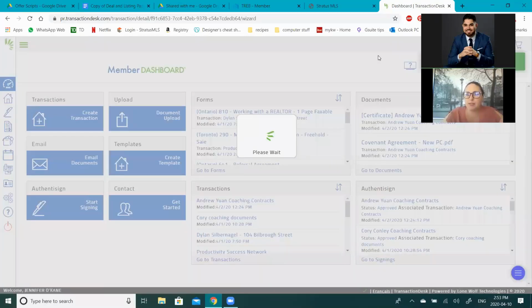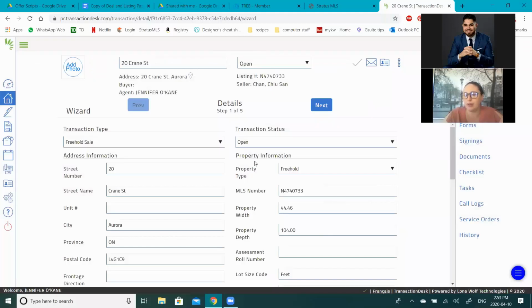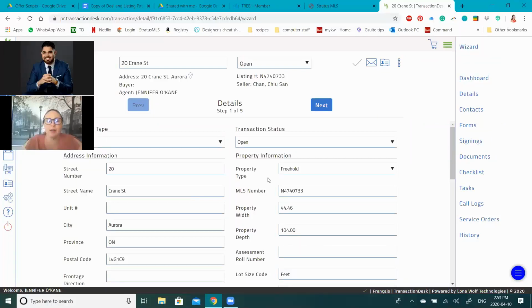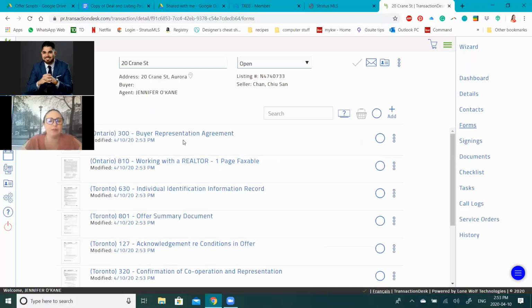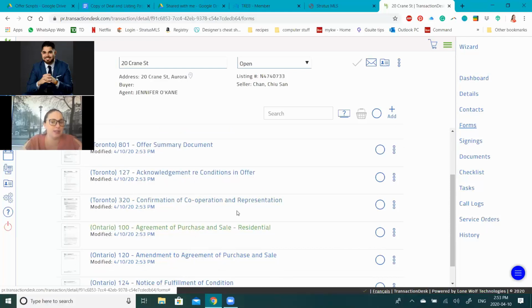Now, if you've already done a BRA and you've already done a working with a realtor and that sort of stuff for these clients, you might already have a kit that you've started. So you might not do it this way. You might just go into the kit that you've already created. And then on the right-hand side over here, you can go to forms and just select the forms that you need to fill out and start filling them out. So for example, offer summary, confirmation of cooperation agreement, a purchase and sale, right?